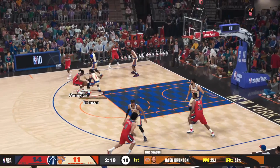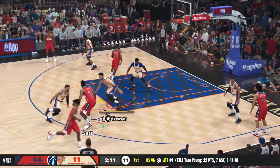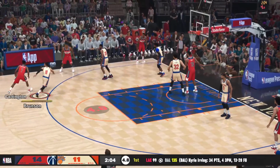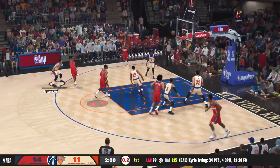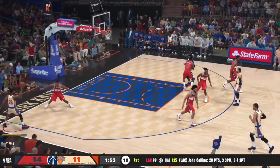Second round pick back in 2018. Stardom wasn't expected for Jalen Brunson, but he's always been a winner. You look at his physical attributes, nothing jumps out at you, but it's all between the ears with him. The skill, the footwork, the vision, that's what makes him elite. Boy, taking what's there. Very good shot selection, just not the result you hope for.